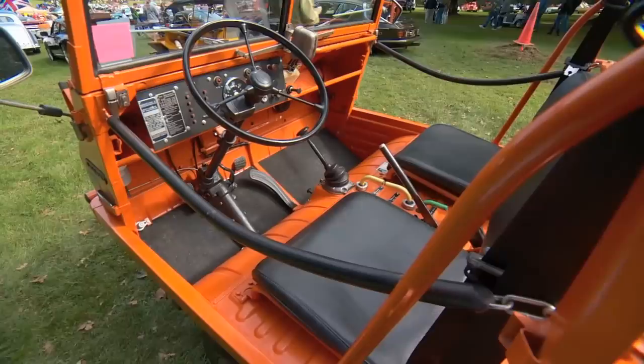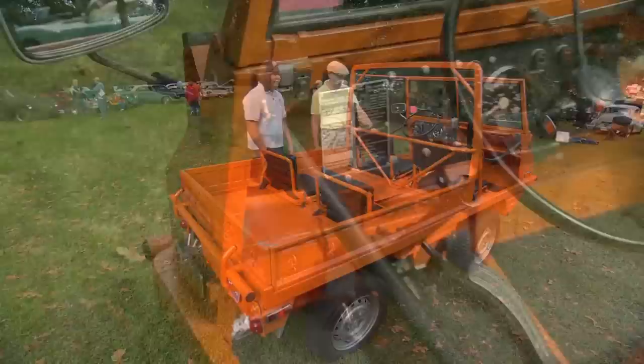How many did they import? They brought 103 in 1971. That's it? Yep. I think 113 in 1972. I love the safety features. Don't fall out. You got this strap here. That's a side guard beam there, yes. Side guard beam, huh? Pretty.